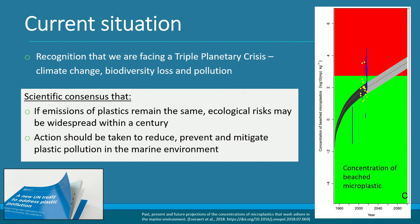So at the moment, especially with microplastics, the studies that have been done are mainly lab-based and using elevated concentrations of plastic to look at the potential harm that they could cause. The ecological levels, what's in the environment at the moment, haven't yet reached that level, but there is scope for it to do so relatively quickly if we do continue under business as usual scenarios. So it's clear, really, from a scientific perspective, that we should be taking action to reduce, prevent and mitigate plastic pollution in the marine environment.